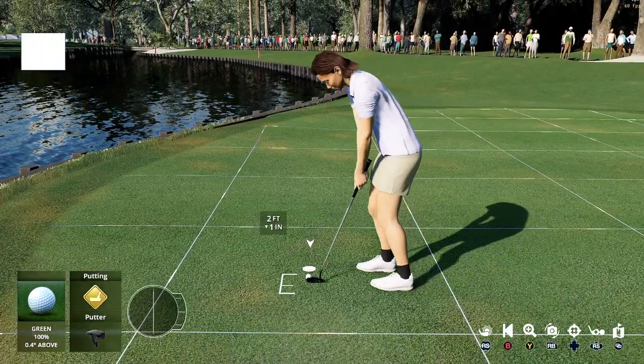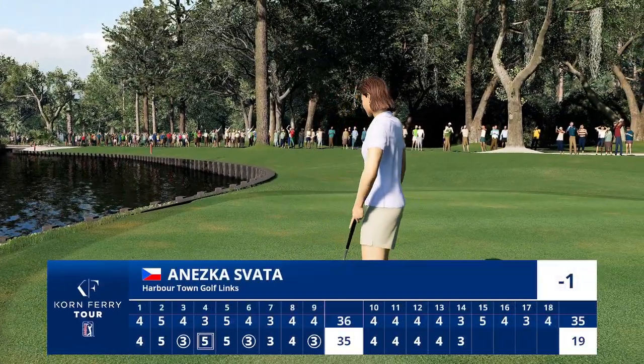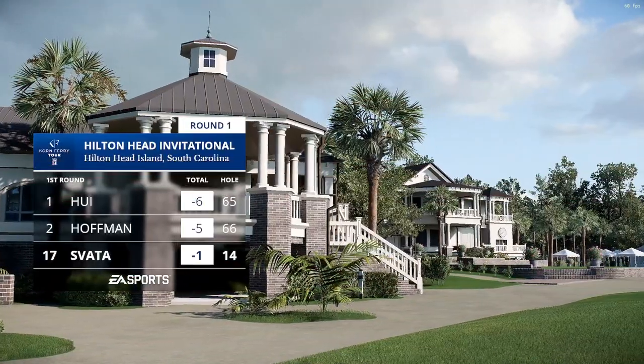That's a good stroke, just a fraction off target, but you can't get the speed any better than that. No issues there. It is a par here at 14. And her score is going to stay right where it is.